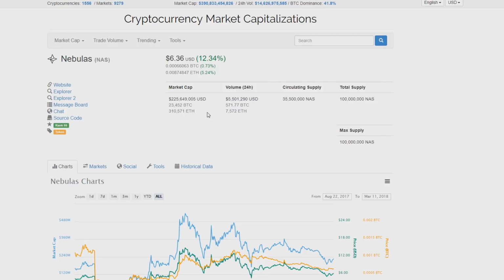Long way to go here. This is not investment or financial advice. I'd definitely be interested to hear what you guys have to say. I think a pretty high price per token is achievable with Nebulas because it does have a pretty low circulating and total supply. I think a $1 billion market cap should be no problem for this cryptocurrency overall, just due to, again, it's checked all the boxes.